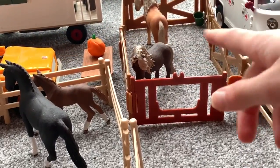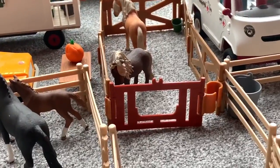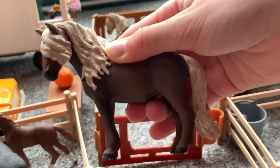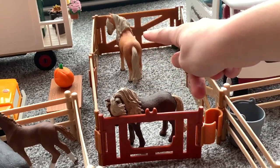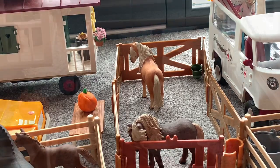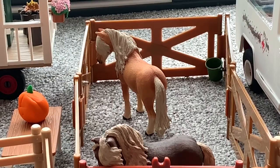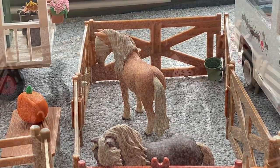In between the mares and the stallion pasture are these Icelandic ponies. This one here is Sugar, and that golden one over there is Cooler. If you don't know what Cooler means, it's basically gold in some kind of language. I'm not sure which one. One of our horses is named Cooler, and she looks exactly like that.